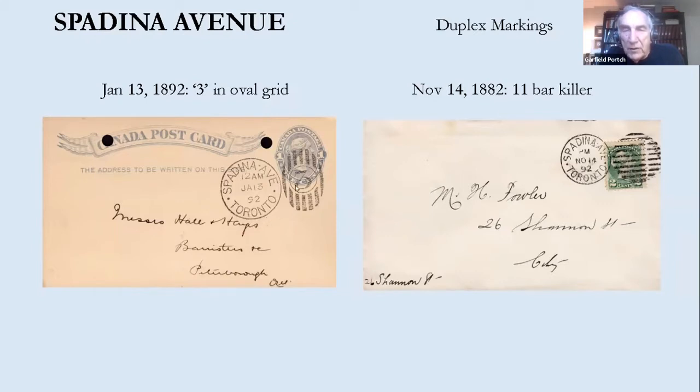Fairly common things. They're not too hard to find, and there are a lot of nice strikes of them out there. Spadina also used an 11-bar killer, and that was a very effective part of a duplex. And this is a gorgeous use, the proper use of the hand stamp, the dated portion off the stamp, and the killer doing its job.